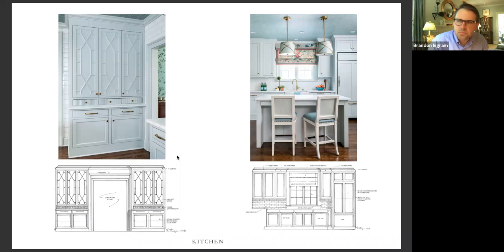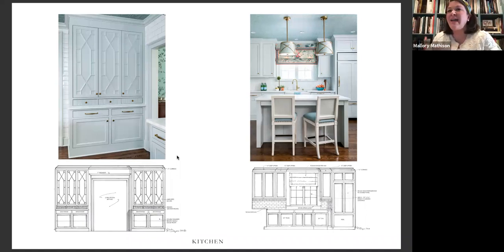If she had said something like, if we're gonna have a black kitchen, black cabinets, or maybe even white, that would have been different.